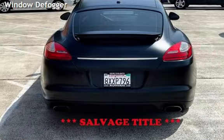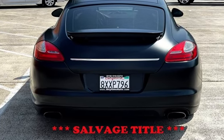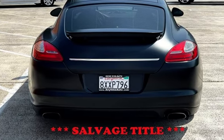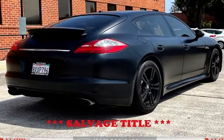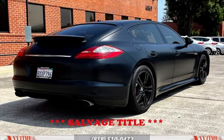reinforcements, child seat anchors, parking sensors, seat belt force limiters, power door locks, stability control, traction control, navigation system, wireless data link, spare tire kit, and window defogger.